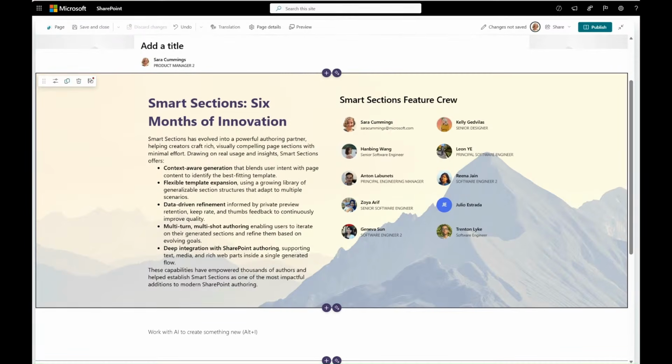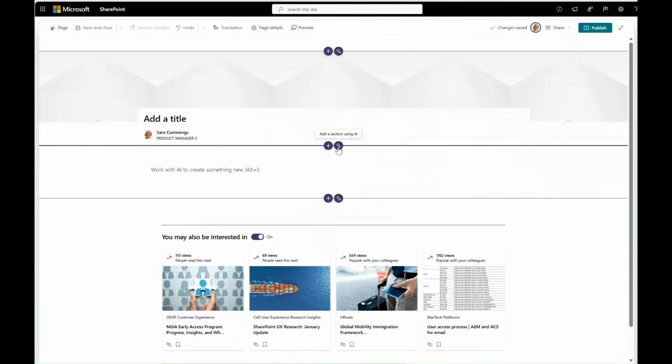It knows what we're working on based on documents that I've written in chats and emails in the last couple months. And it can pull all that information together into this beautiful section for me. If you could play it again, by chance, amazing.